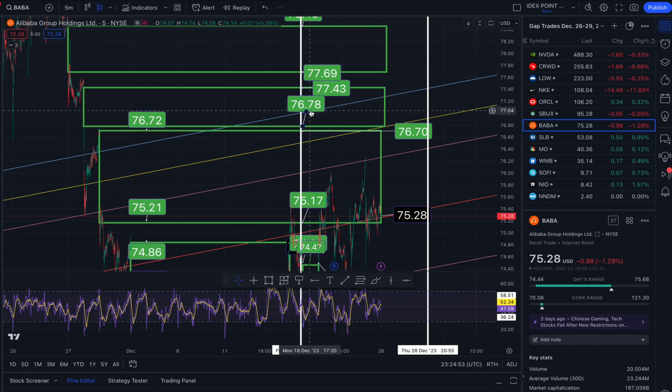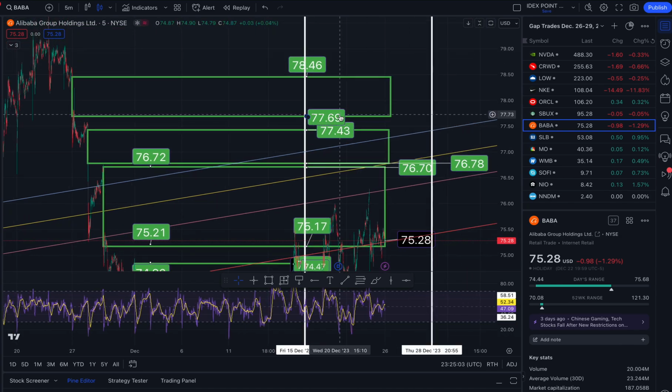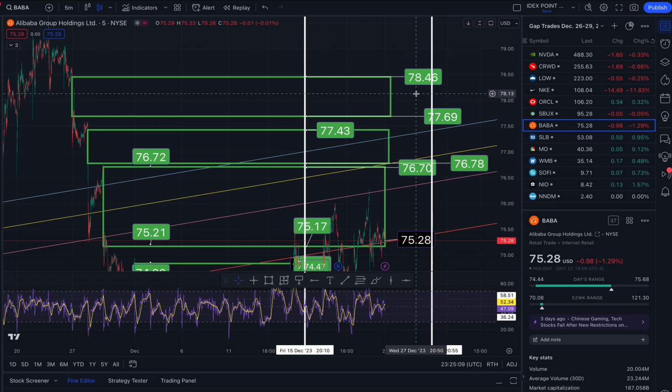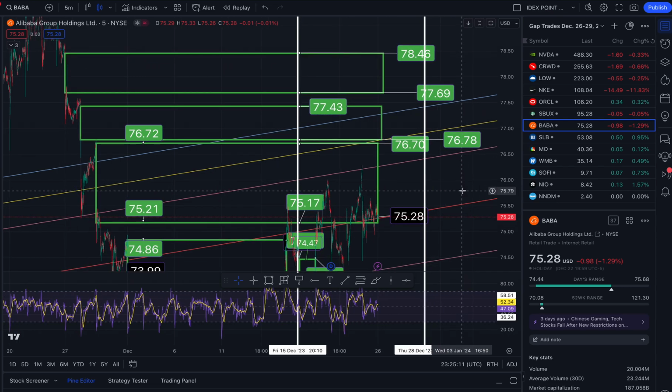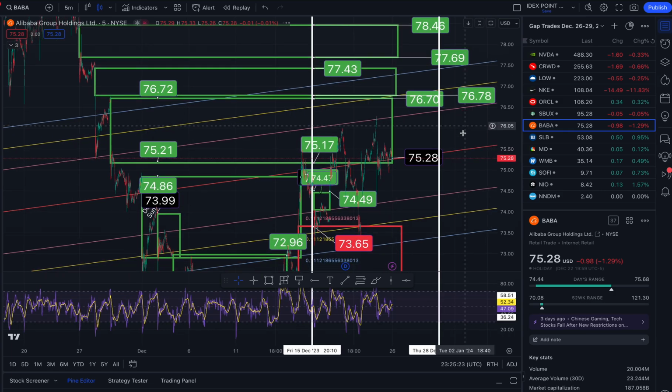This one I said 7.28. There we go. Let me just move that. It starts to look like a hot mess because we have so many gaps to fill. And this one here, and I'll clean up the chart later. 78.46, where I anticipate price will go to. But right now, we need to hit 2 standard deviations and stay at this level. But once we hit here, there will be a fallout as people take their profits and they run.